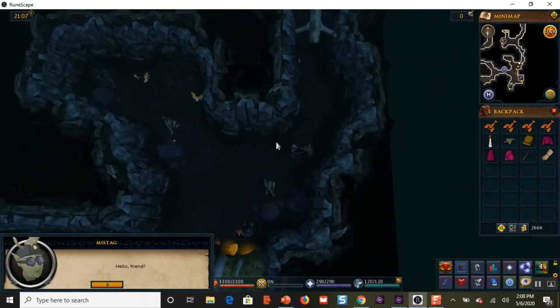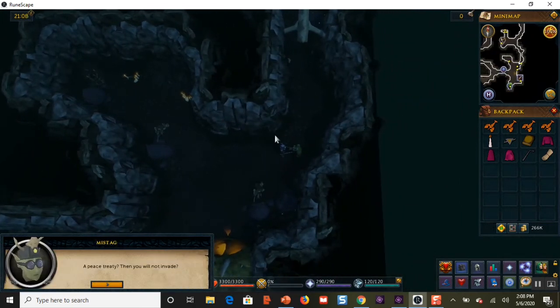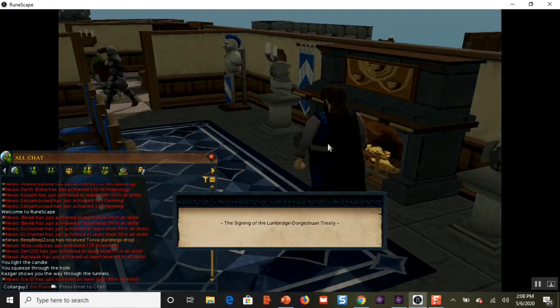When you get to the other side of the tunnels, talk to this guy Mistag. You will get a cutscene, and then after the cutscene is over, that will be the end of the quest.